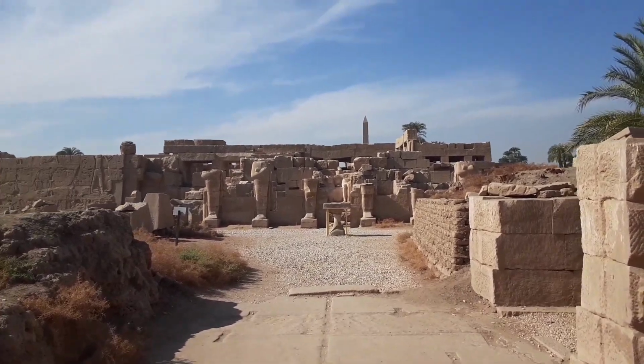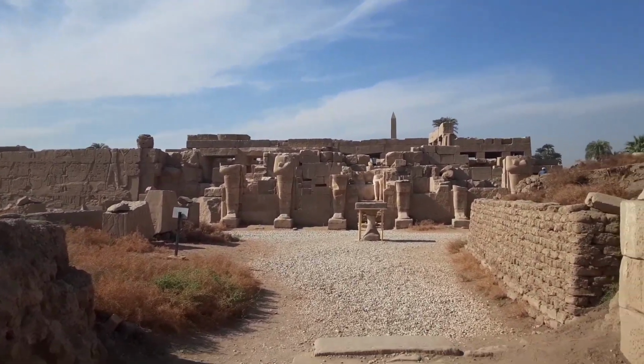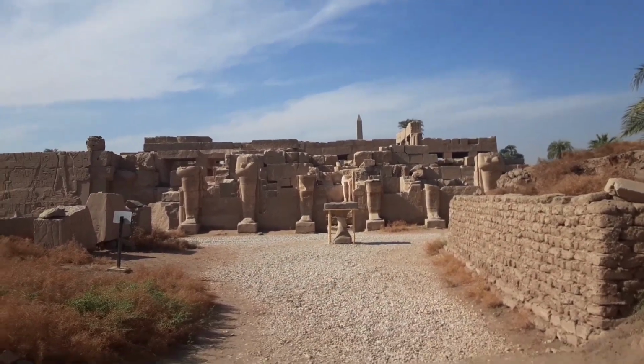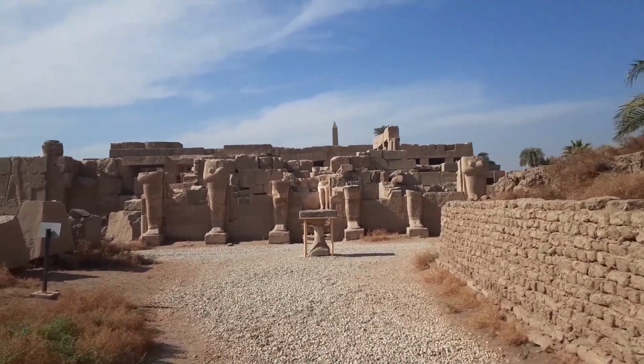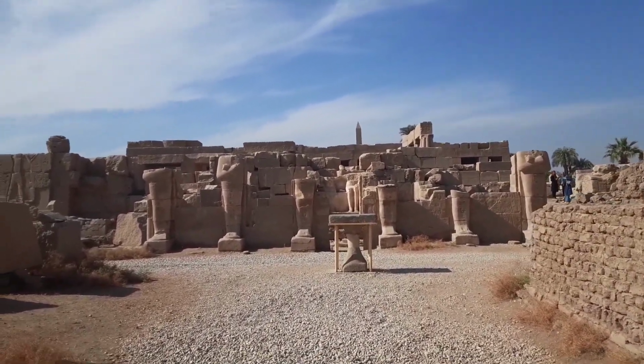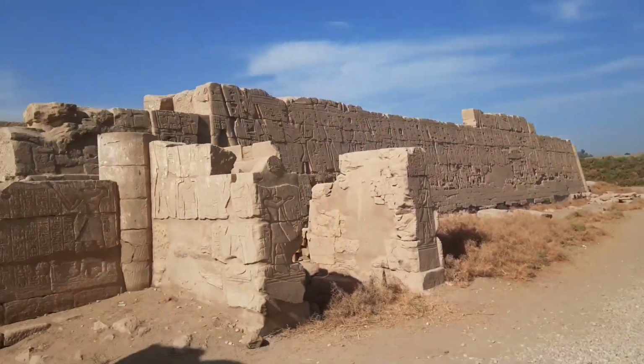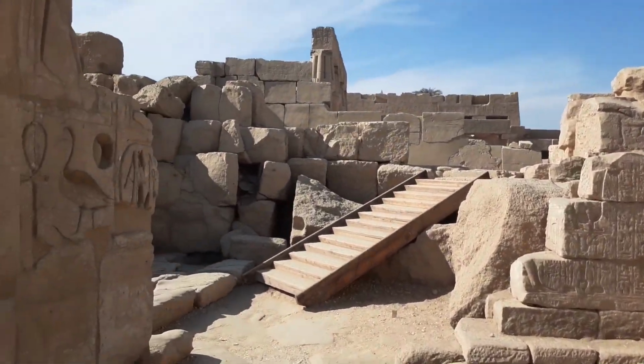All right, I think that is most of Karnak Temple. Our last ruin of the trip. And it's pretty fantastic. Before heading home this evening.